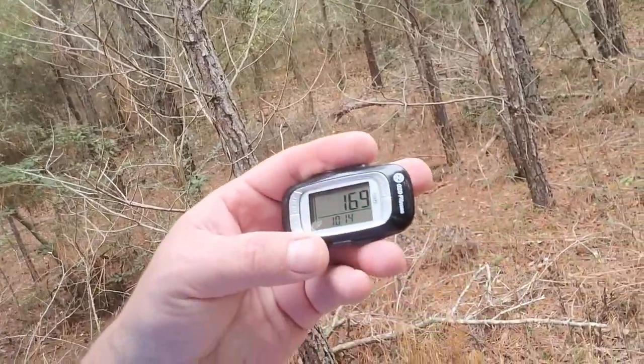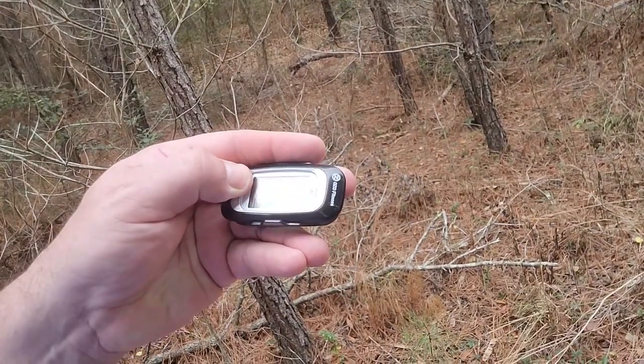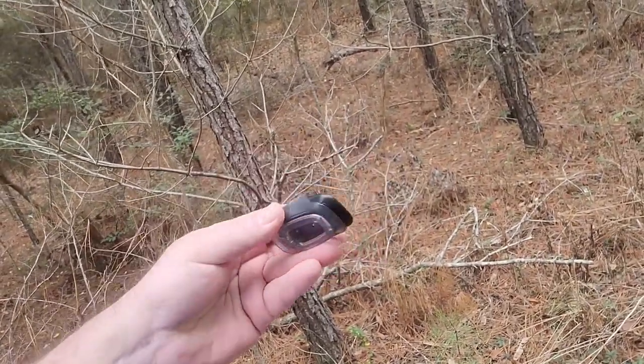So I've got my pedometer here. I'm going to reset it. There we go, zeroed it out. This is how I'm going to be keeping track of our mileage today. A lot of times I have a pedometer on my phone that I run all the time, but since I'm going to be carrying it a lot on a selfie stick, I don't know if it's going to pick up the correct mileage. So I'm going to use a separate pedometer to keep us honest.